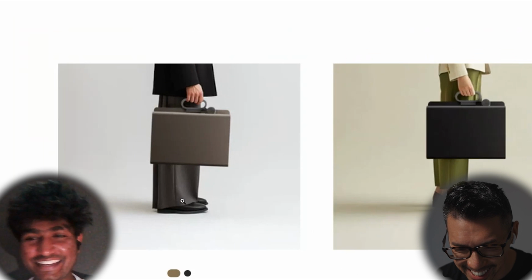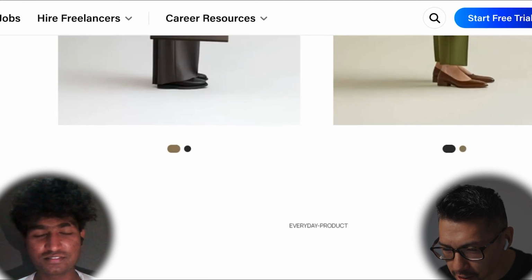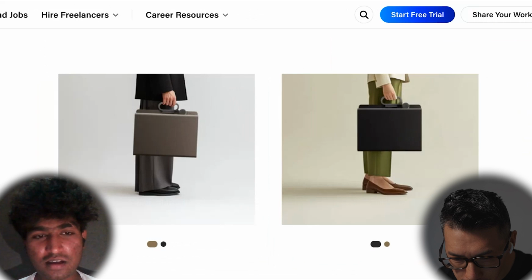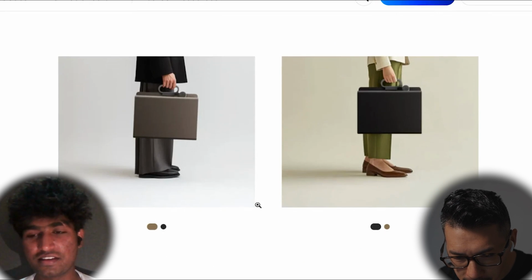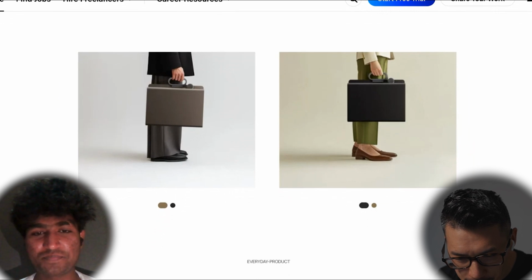How did you make these shots here? Are they like 3D models? I think they're similar to each other. They're still AI. Oh, no way. Okay.